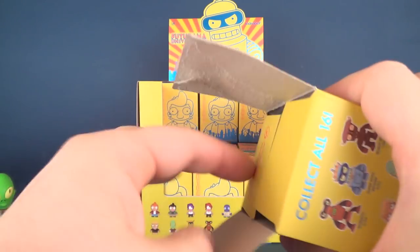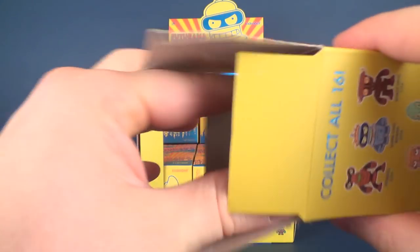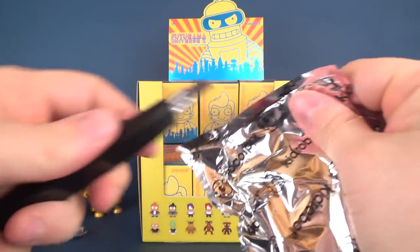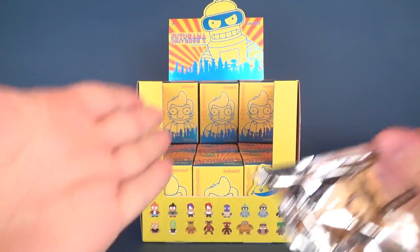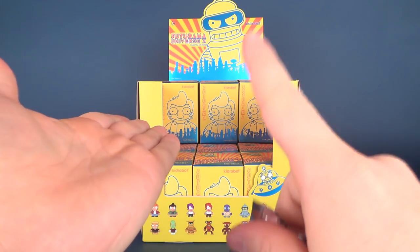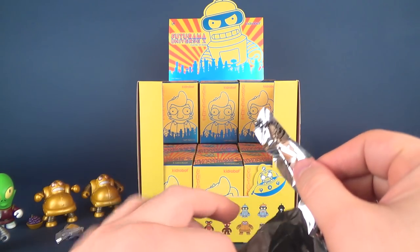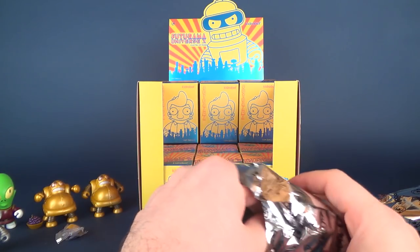I mentioned this at the beginning of this review. These are actually quite new. So if you are looking to pick these up for yourself, you can find them at your local comic book store. Or you can also go to Kidrobot's website if you wanted to order this for yourself.